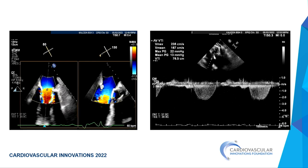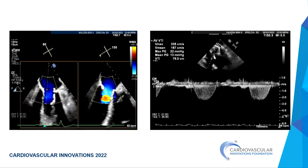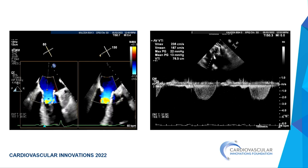So our bailout strategy, if we had outflow tract obstruction, was to go to a transseptal-like approach. The surgeon was not willing to go in and do a full mitral valve replacement. We were going to go in with a transcatheter valve and do the transatrial approach where you would take a couple of sutures and deploy it. So that's where we left it.